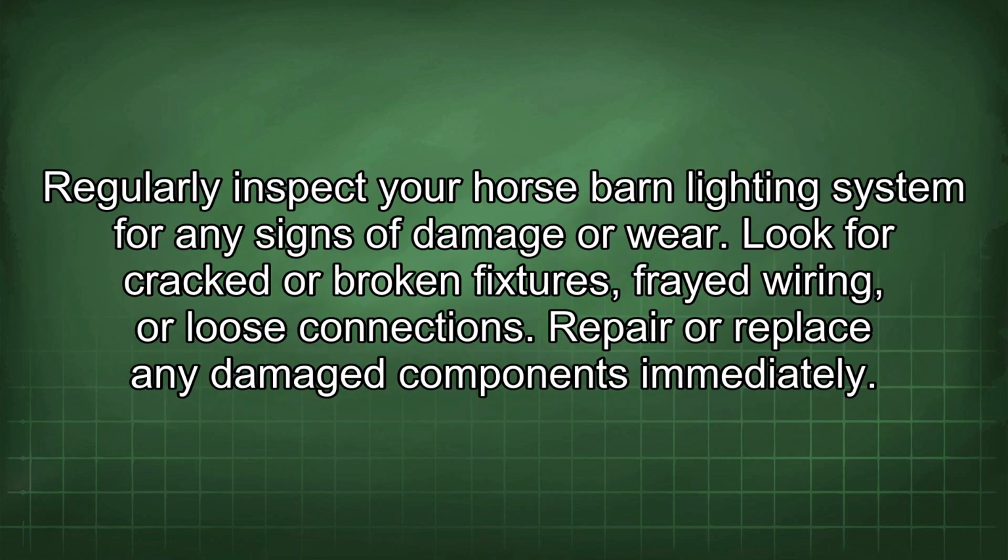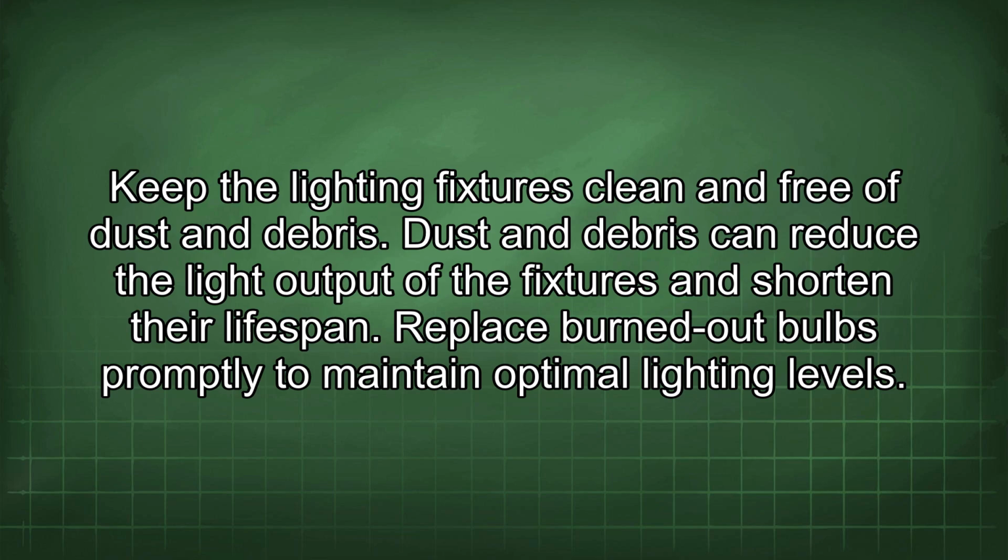Regularly inspect your horse barn lighting system for any signs of damage or wear. Look for cracked or broken fixtures, frayed wiring, or loose connections. Repair or replace any damaged components immediately. Keep the lighting fixtures clean and free of dust and debris. Dust and debris can reduce the light output of the fixtures and shorten their lifespan.